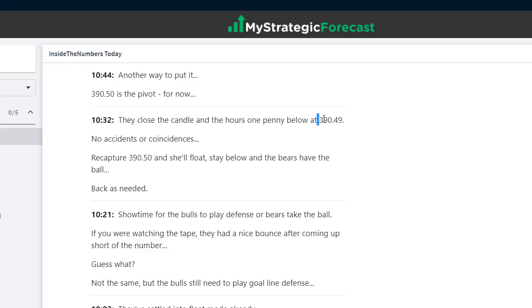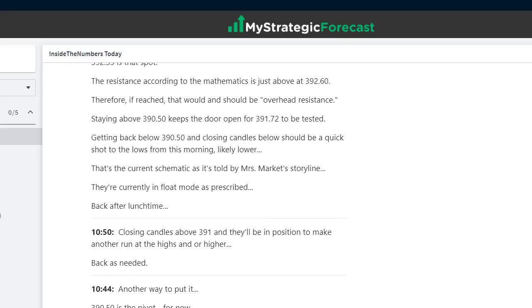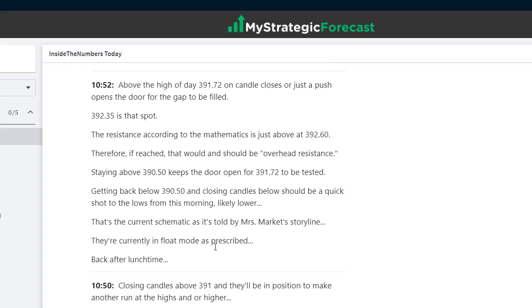And by the way, that candle closed at 390.49. That was an hourly close, so Trick and Company was really out in force. There it is again, 390.50 is the pivot. Now we take the stairs up, closing candles above 391. They'll be in a position to make a run at the highs of day or higher.